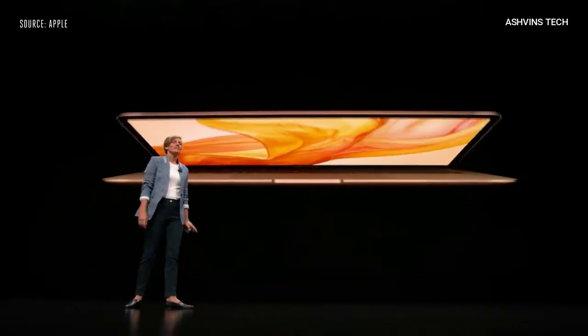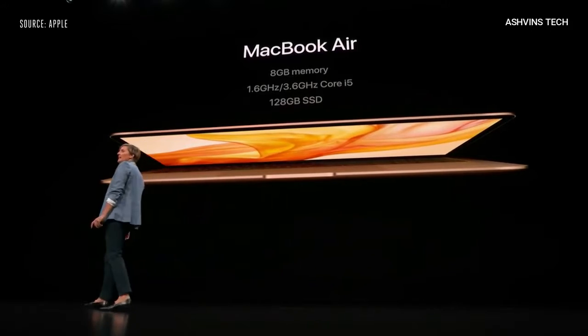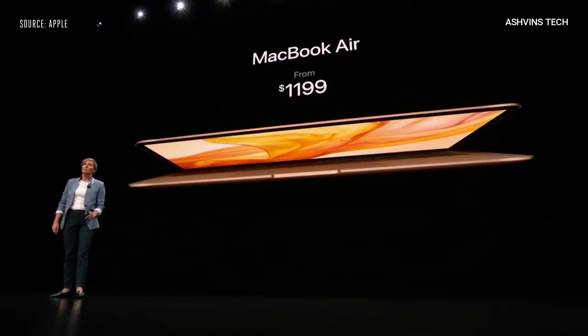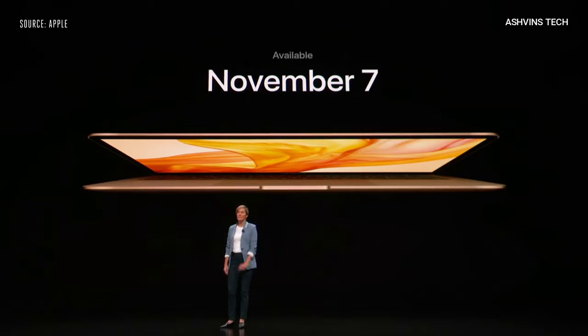So the new MacBook Air is configured with 8 gigabytes of memory, a 1.6 Core i5 processor with turbo up to 3.6, and 128 gigs of storage. And it will start at $1199, making it the most affordable Retina Mac we've ever offered. You can order it starting today, and it will be available next week.